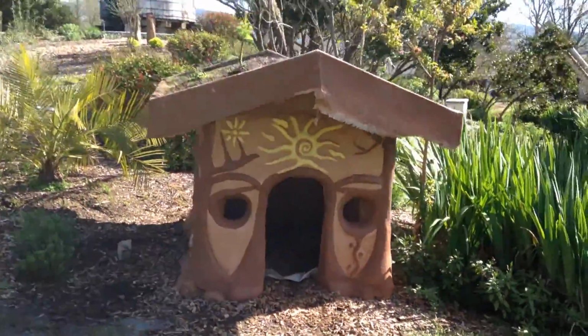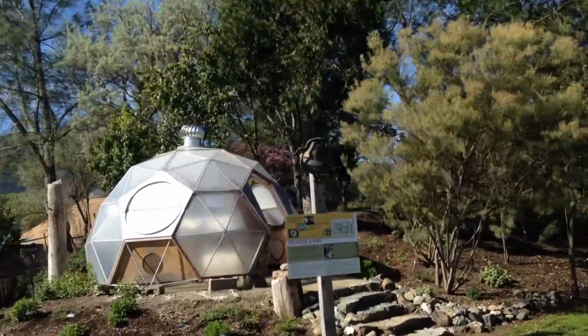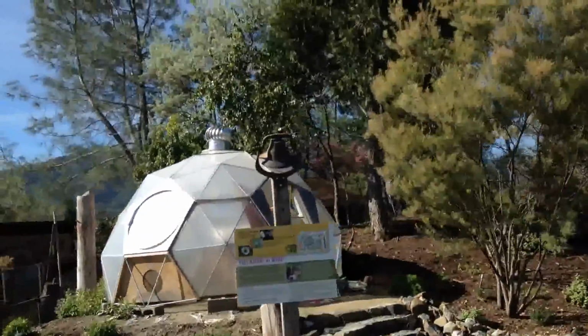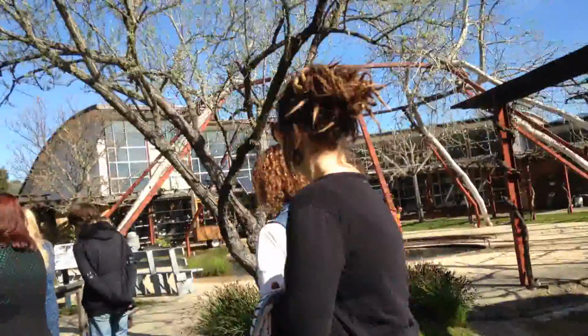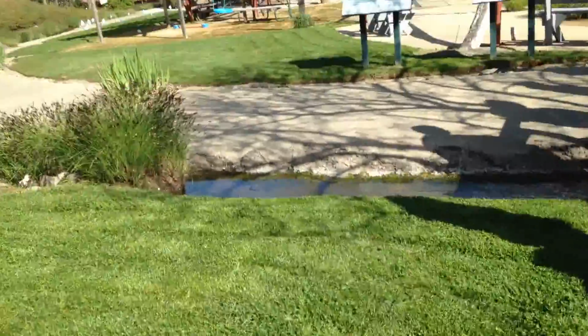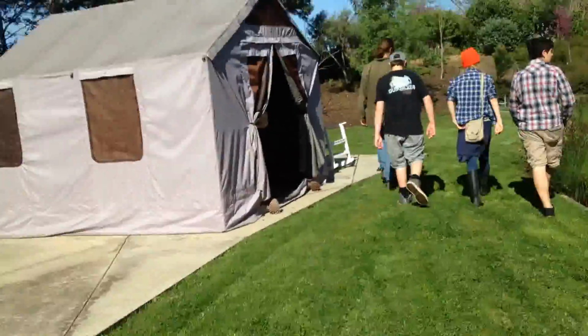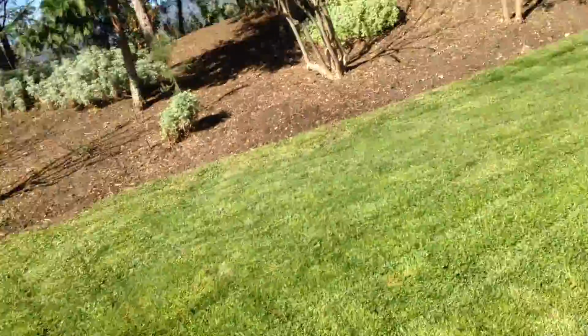There's like a little garden on top. That's cool. What the heck is that thing? Is that like a mini greenhouse? I wanna go play. Whoa. Look at that. Very cool. Oh, I love the smell of fresh grass. It's so good. Going to the garden now.